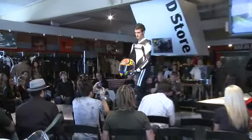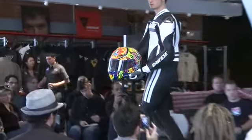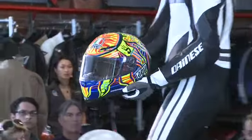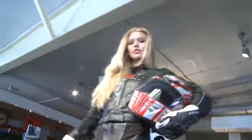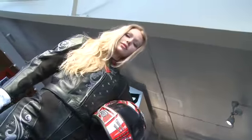You've got this year the return of Valentino's original symbols. The sun is in the front where it used to be, and the moon in the back. This suit uses a number of the same leather and protection features as the Laguna Seca suit.